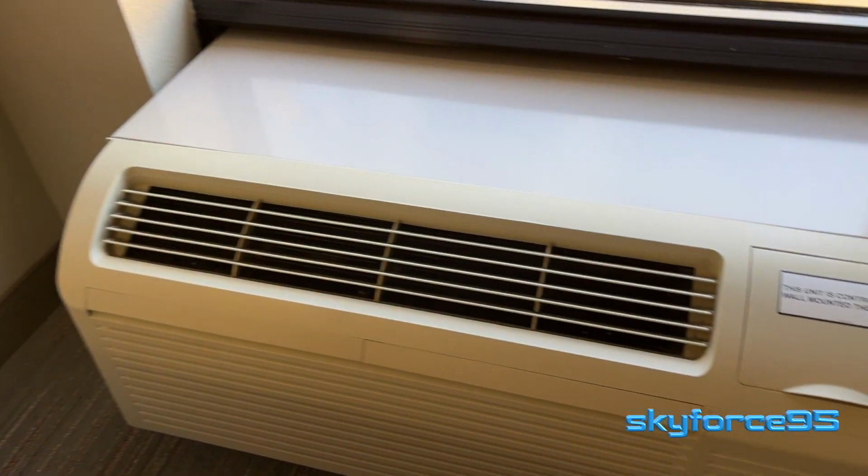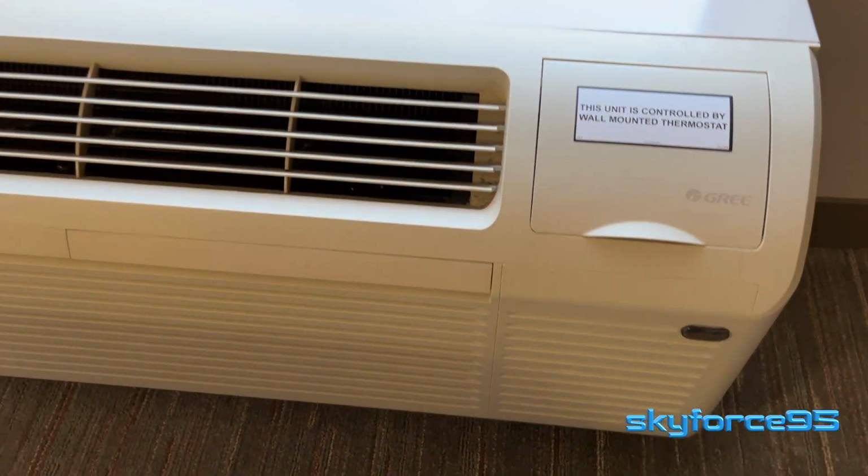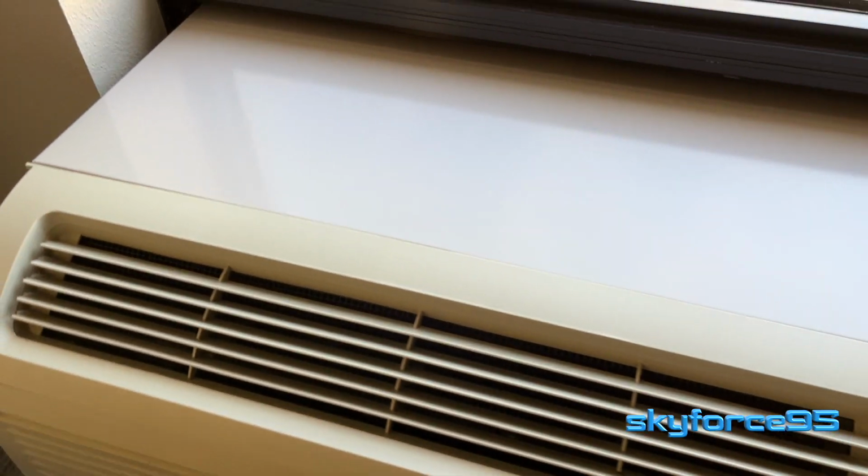But overall, I had a pretty pleasant stay. I found the packaged AC unit to be relatively quiet compared to a lot of other ones that I've experienced, so that's a huge plus.